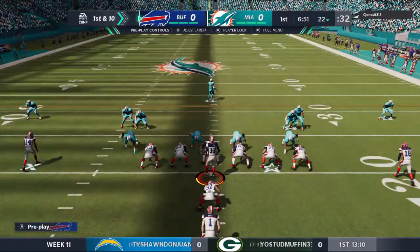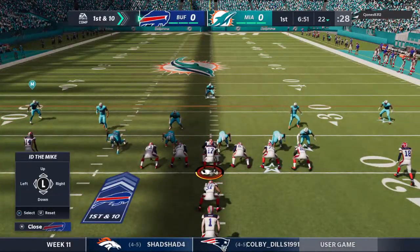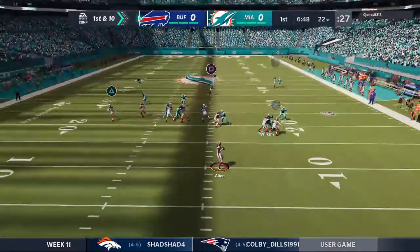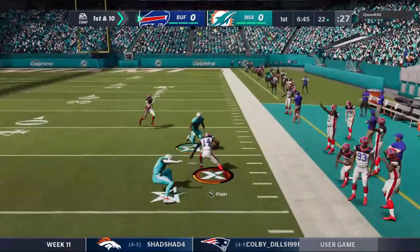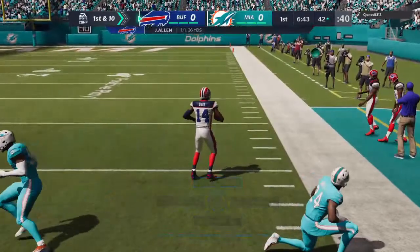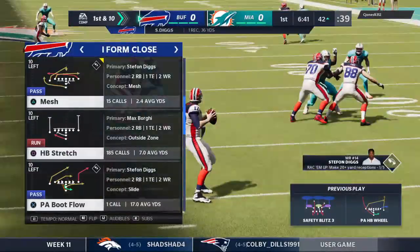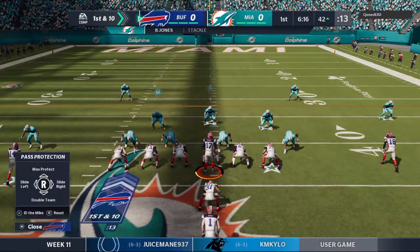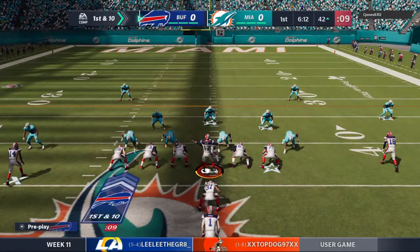Allen and the Bills now with a 1st and 10 at their own 22. He fakes the give here and looks to throw. He's got it, complete to Stefon Diggs. And he'll have it past midfield, almost to the 40, before being taken down. Big yardage after the catch. That one winds up going for 36. So the big play gets him across midfield now for 1st and 10.